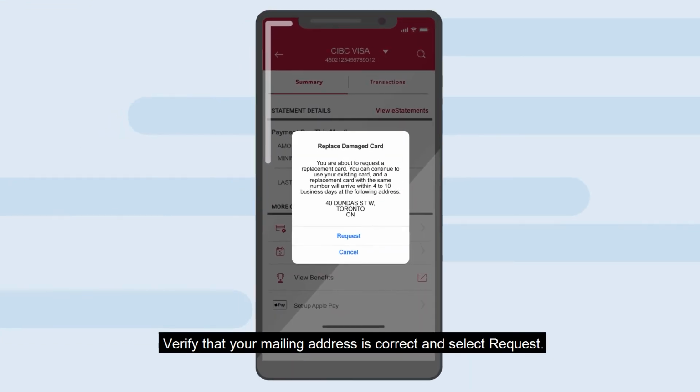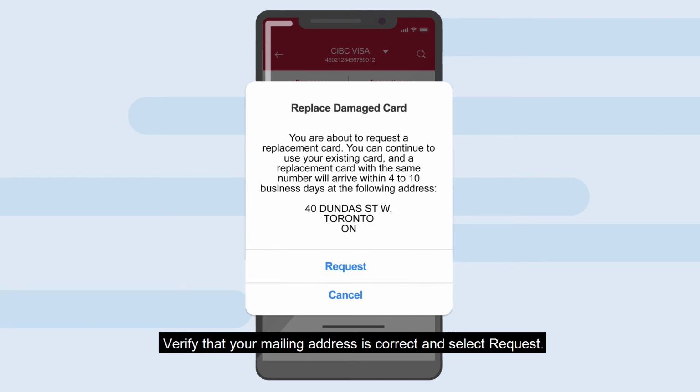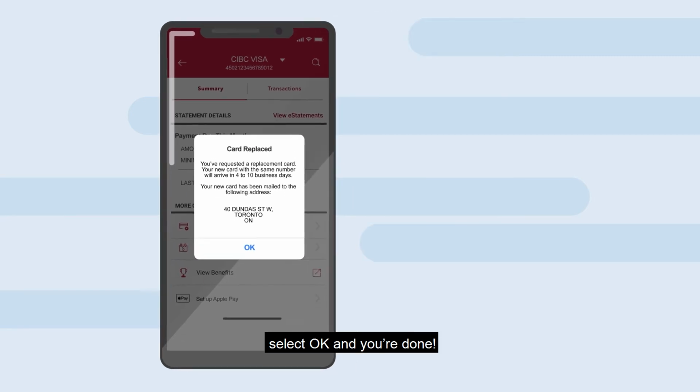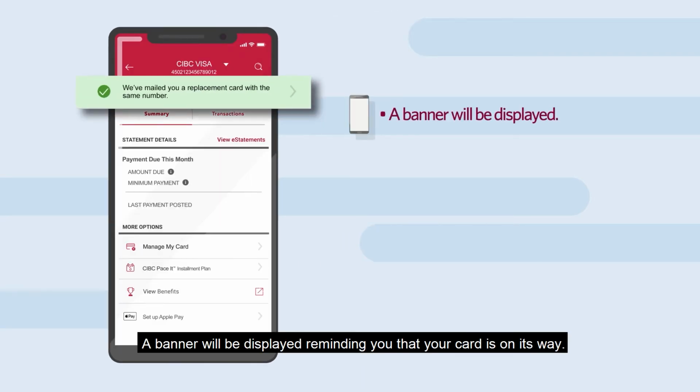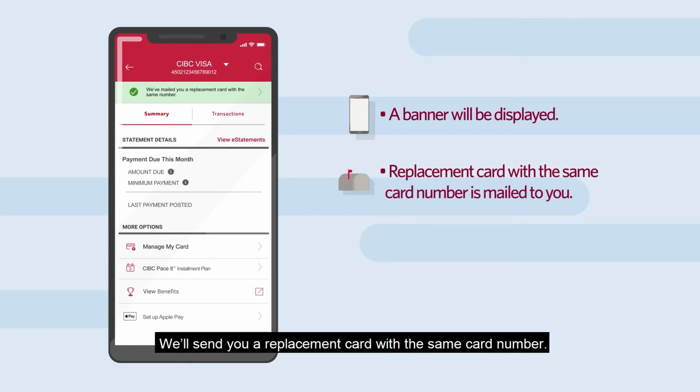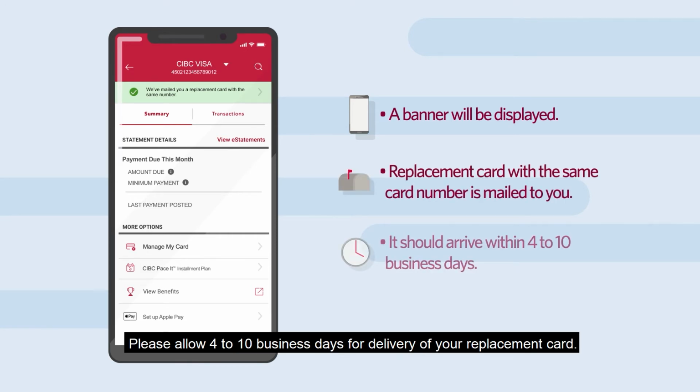Verify that your mailing address is correct and select Request. Once you see the screen confirming that a replacement card has been issued, select OK and you're done. A banner will be displayed reminding you that your card is on its way. We'll send you a replacement card with the same card number. Please allow 4 to 10 business days for delivery of your replacement card.